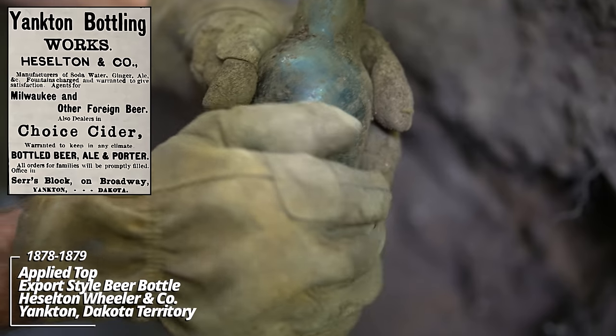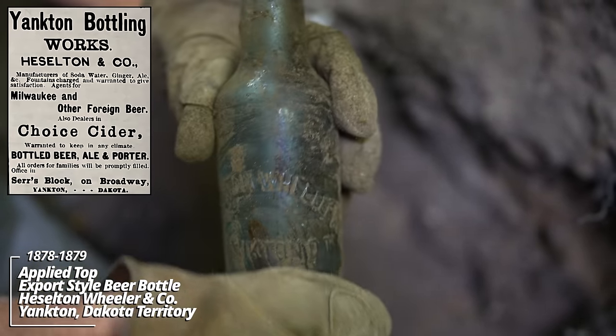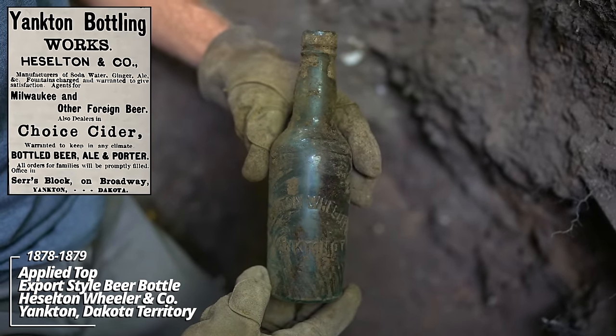On the back, I believe these were returnable Yankton Bottling Works. This is Yankton, Dakota Territory. Almost every single one of these was returned, you guys. Look at that, DT, Dakota Territory. Mission complete.